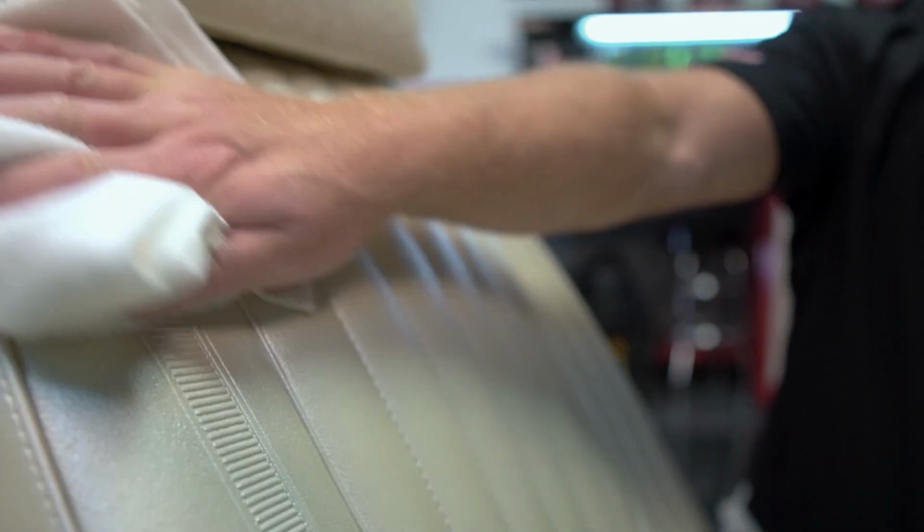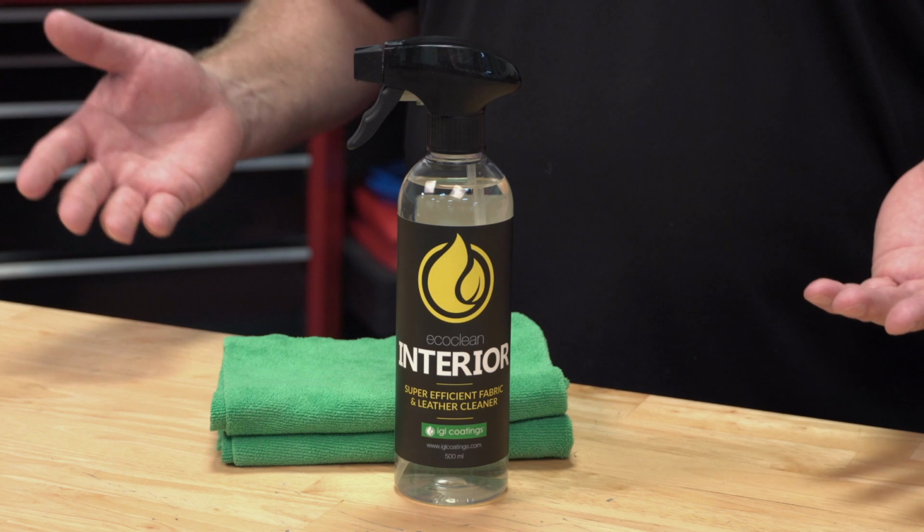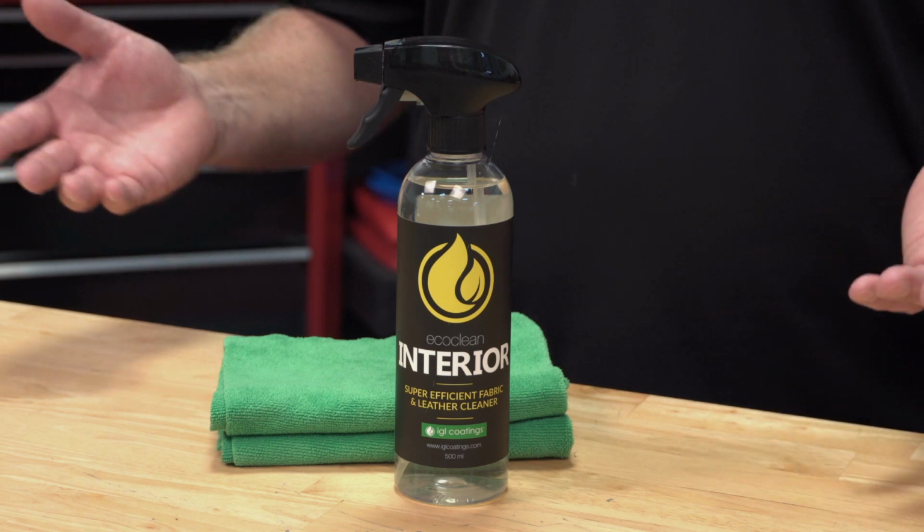Ecoclean Interior is plant-based, using both citrus and soy extractions to create a powerful but safe, non-toxic, biodegradable cleaner that leaves a fresh citrus scent. You no longer need 4 different cleaners because IGL Ecoclean Interior can do it all.